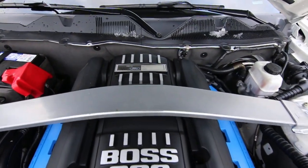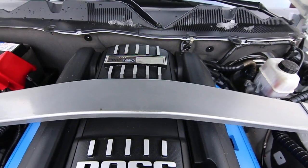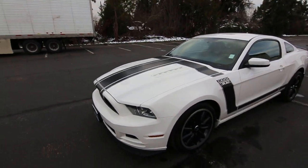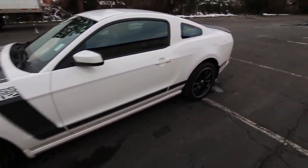Sounds absolutely heavenly, and we have a number right there. This is number 1112, the VIN number. Nice shade of white. I love white cars. It's such an easy color to take care of, and I like the black accents and the black wheels. They contrast very nicely.